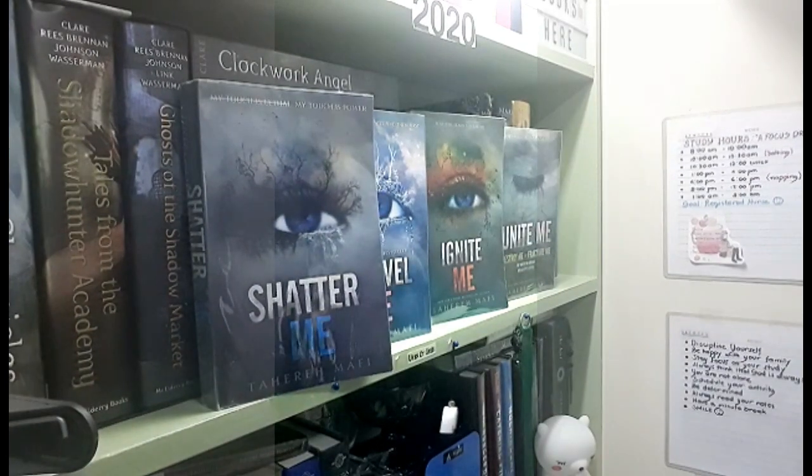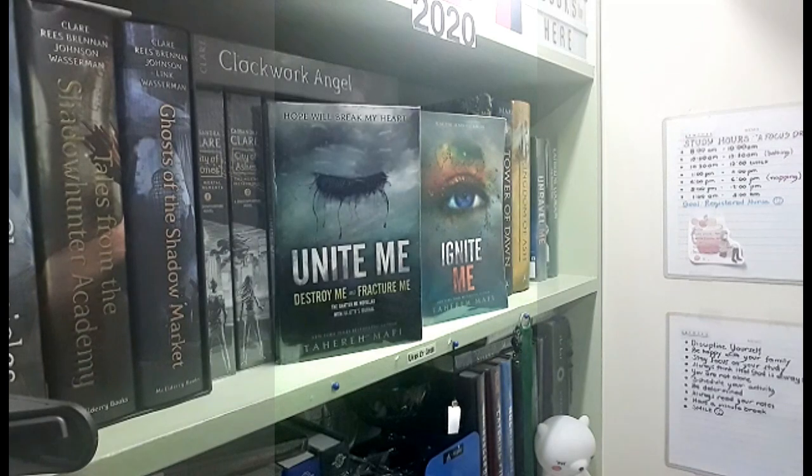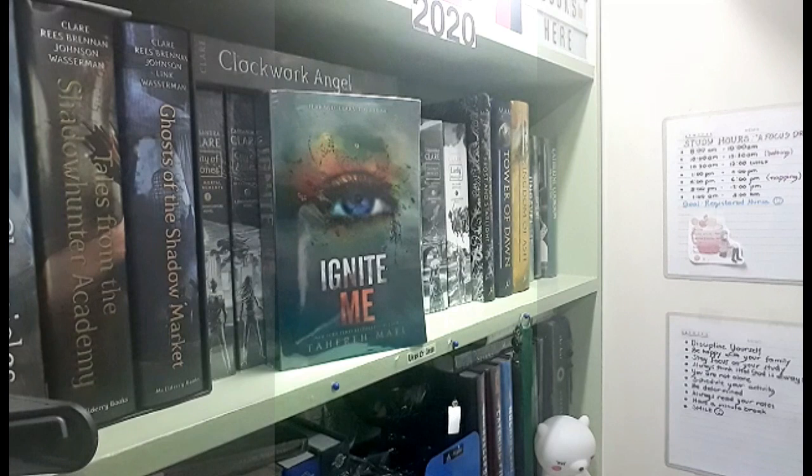And from the Tahereh Mafi dystopian series. Yes, first, Shatter Me by Tahereh Mafi, Book 1. Second is Unravel Me, Book 2. And next is Unite Me, Fracture Me, and Destroy Me with the Journal of Juliette. This is Book 2.5. And lastly, I have here Ignite Me by Tahereh Mafi.